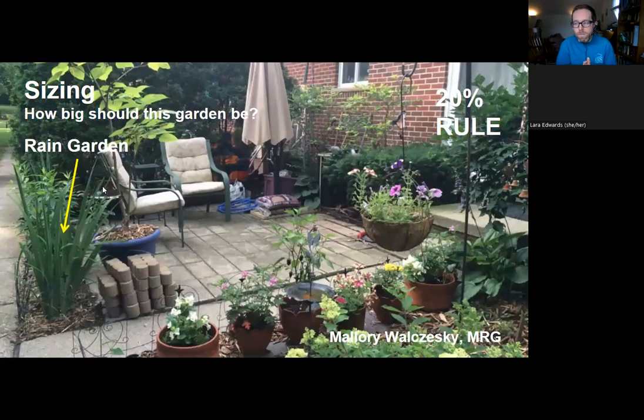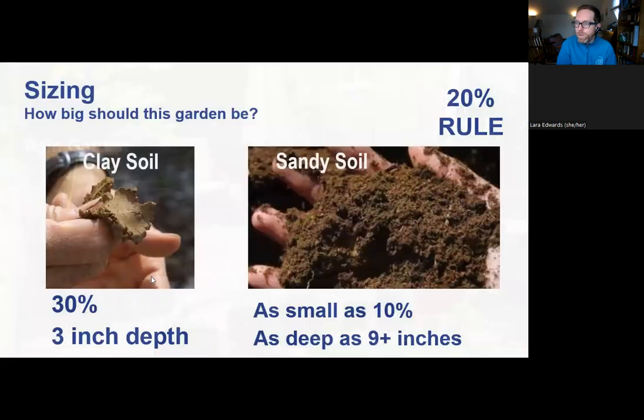Here's an example of how small. I often get the question, well, how small can a rain garden be? Smallest I've seen is about 1 square foot. This is Mallory Wilczewski's backyard. You can see the hard area, the patio, little teeny tiny patio. I think she's in a little condo there. And you can see that little strip of rain garden, and it's about 20% of the size of that patio. Perfect sizing relationship there. You can see tiny rain gardens work, and it's way better to do lots of little rain gardens than one giant rain garden. So that is our rule of thumb for sizing.